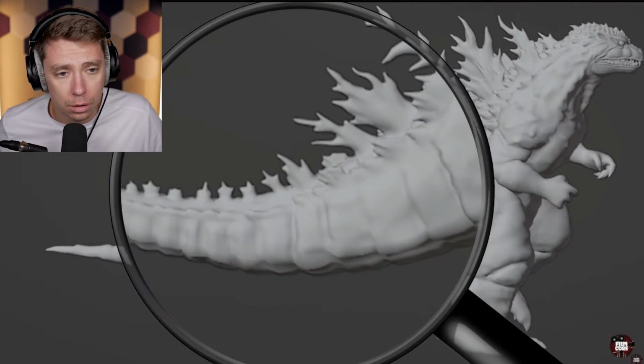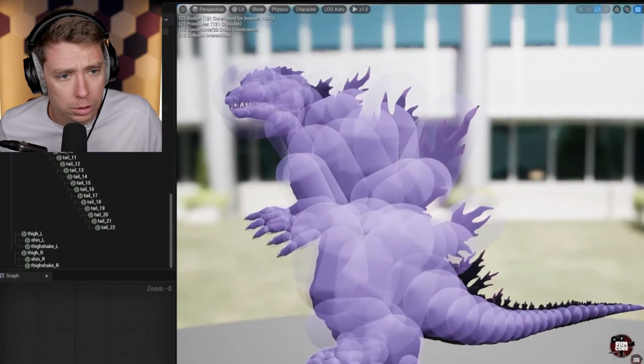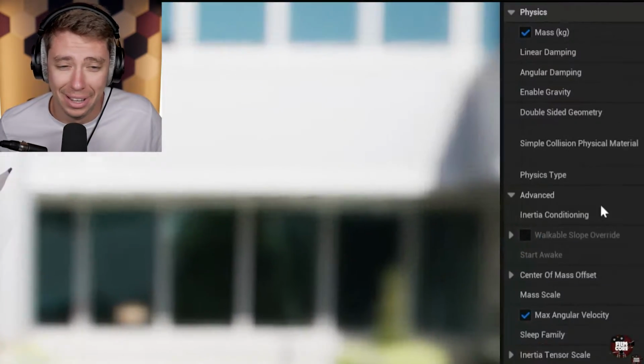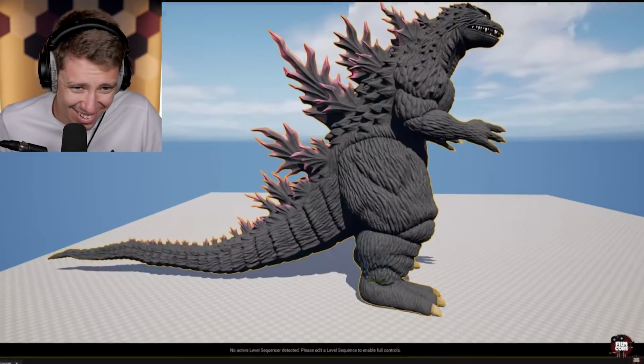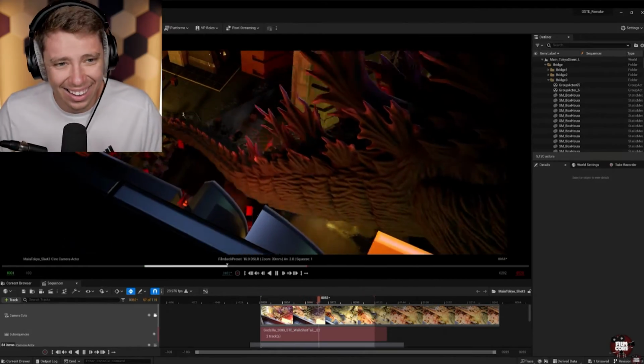If you remember seeing the end, you might have noticed one glaring issue: no tail movement. The solution is to make a physics asset so certain bones from the model can interact with their surroundings if they're set to simulate. I'm then able to record this motion and apply it back into our shots.